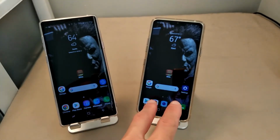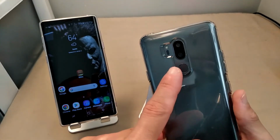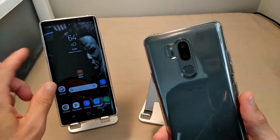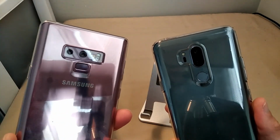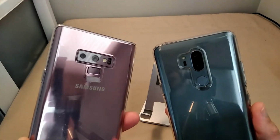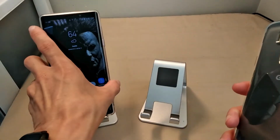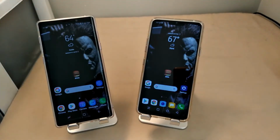Now, the primary sensor on the rear of the LG G7 ThinQ is 16 megapixels, and then I believe the secondary wide-angle lens is an 8 megapixel shooter. On the back of the Note 9, you've got two 12 megapixel sensors, one 12 megapixel primary, and I believe the other one is a telephoto lens. Both are optically image stabilized, and that is definitely good for both of these devices. A lot of the video technologies that we were introduced to on the LG V30 have been implemented here on the LG G7 ThinQ.